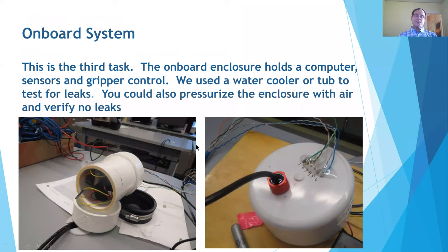The third task is the onboard system. It holds a computer, sensors, and gripper control. We use a water cooler or a tub to test for leaks. You would think that maybe in a pool you would want to test with higher pressure. But we found the water cooler is really quite good once you identify a leak and fix it. It seemed like that fixed the problem for the pool also.